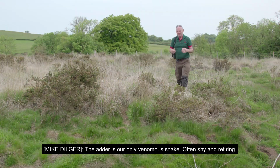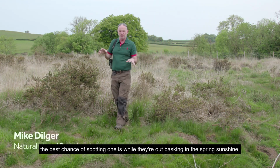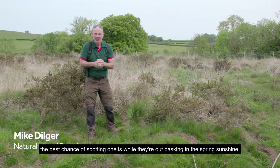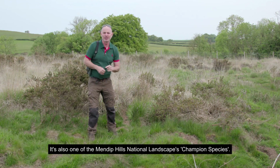The adder is our only venomous snake. Often shy and retiring, the best chance of spotting one is while they're out basking in the spring sunshine. It's also one of the Mendip Hills National Landscape's champion species.